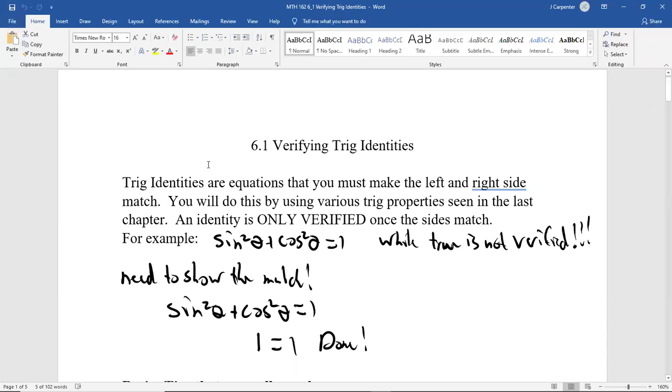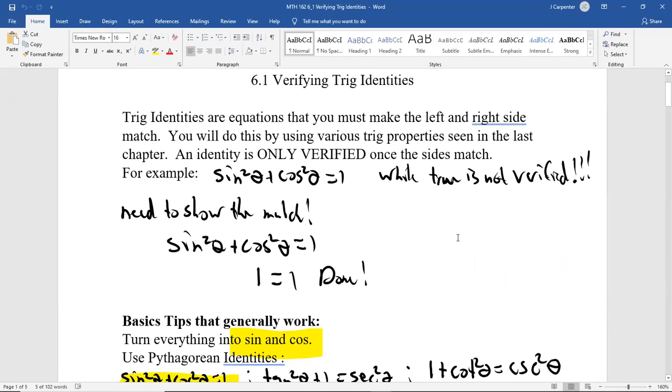So remember, trig identities are equations where you must make the left and right side match. You will do this by using various trig properties seen over the last chapter. An identity is only verified once the sides match. And I've said for the next test, it's possible I'll do an explicit paper or pencil, maybe just 1 or 2 questions with these, because I think that the homework problems, which would look like the test problems, kind of push you a little bit too much in the right direction. You should have to do this from scratch, like I'm doing in the lecture, and understand that while the homework problems push you through one particular way, there's dozens of ways to do almost any problem.